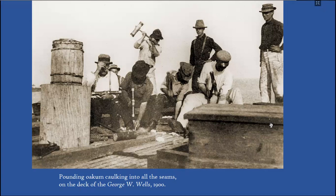These guys, that's what they did for a living. Hour after hour, day after day, week after week, they pounded oakum. You know, there was a market for caulking log houses as well? I don't, but it would have occurred to them for sure.